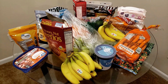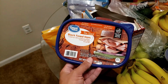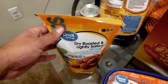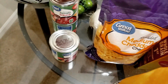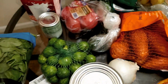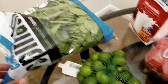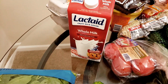So this is her haul from Walmart. Just gonna go over a couple of things here. Black Forest ham. I do some sandwiches to go to work. Here we got some dry roasted, lightly salted almonds. Cheese. We're thinking of doing some chili. So all this stuff right here. Tomato sauce for the chili. More tomato sauce. We got some onion over here, lemons, spinach, always a must for me and the wife. The kiddo still hasn't found a love for it.